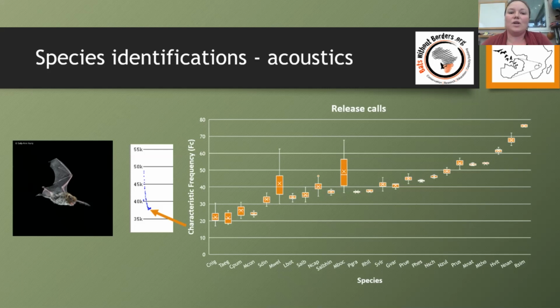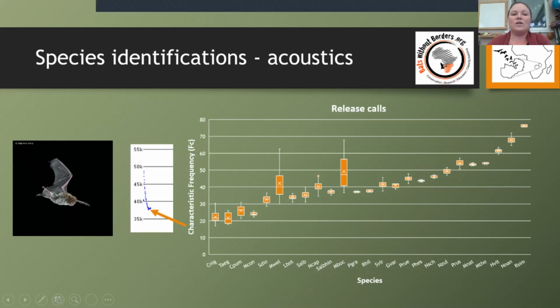So recording the sounds that the species are making and differentiating either the species or groups of species, depending on the type of research that's needed. We do have some major issues with this technique in Zambia. The call recordings of many species do actually overlap in certain parameters of the call. So in terms of parameters, I'm talking about the characteristics of the call.